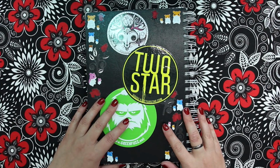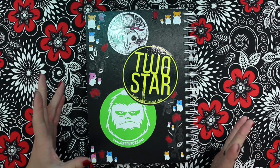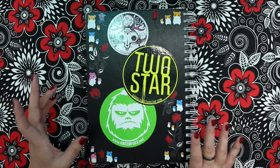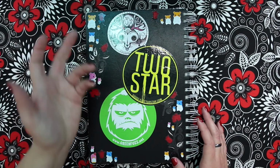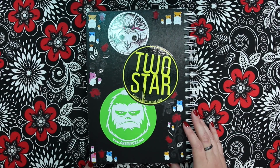Welcome to the 2-star book. I have so many stickers and I rarely just plaster things with them, but I always really like how it looks, so I decided to do that with the cover of the sketchbook. As you can see, it's covered with decorative rose stickers and hamster stickers, and then these big 3 stickers that I got from various events around my college campus. Also a penguin. Kind of just blends in with all the hamsters.